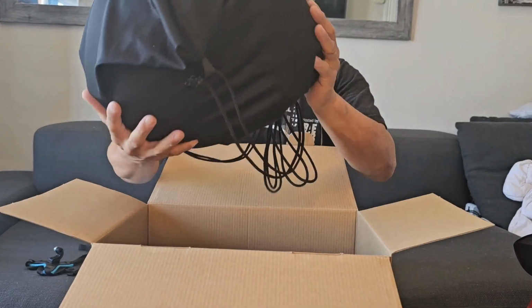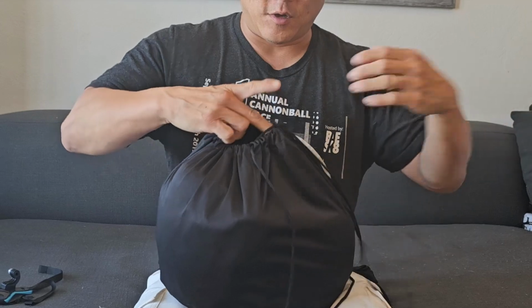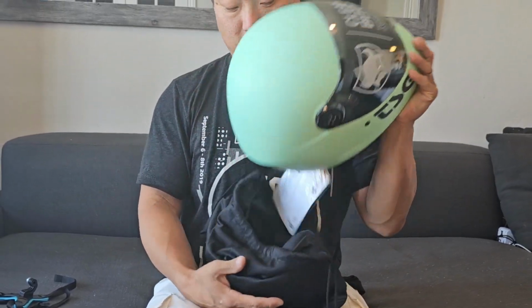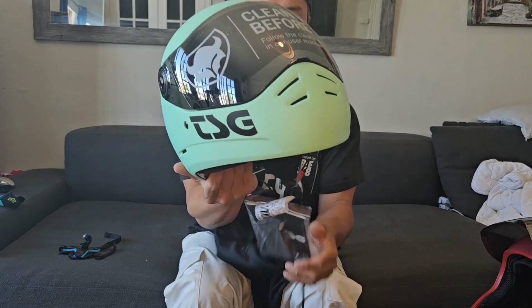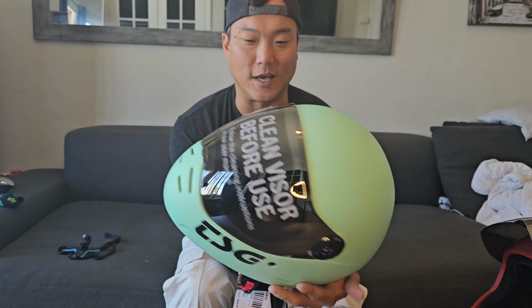Comes in a nice bag. Open it right here, like a drawstring. Also, this is great because you can use this bag again later if you want to carry stuff, because it's just very compact. But this is what it looks like, guys. Sweet baby Jesus. Look at that.